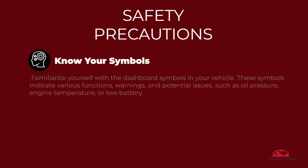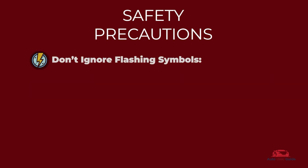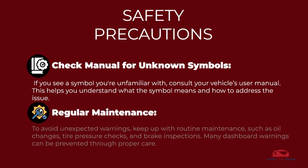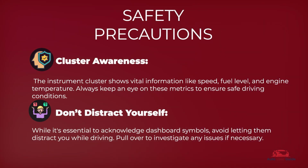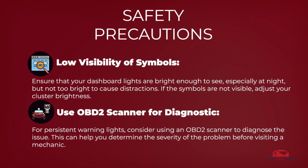Safety precautions. Know your symbols. Immediate attention. Don't ignore a flashing symbol. Stop driving for red warning lights. Check manual for unknown symbols. Regular maintenance. Cluster awareness. Don't distract yourself. Low visibility of symbols. Use an OBD2 scanner for diagnostics.